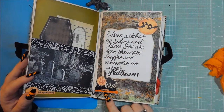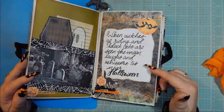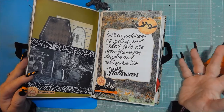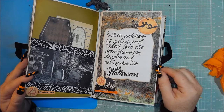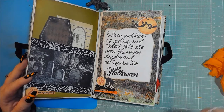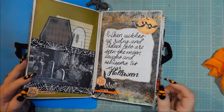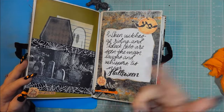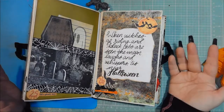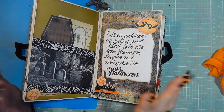So here was my black cat, and I just copied this off the internet. There's no credit to be given that I know of. I've seen them everywhere. So it's when witches go riding and black cats are seen, the moon laughs and whispers, 'tis near Halloween. I just like that because I didn't know what I wanted to do for a black cat. I feel like this kind of paid homage to it.